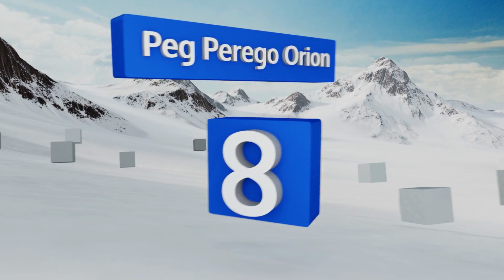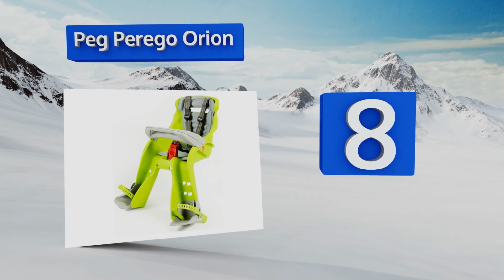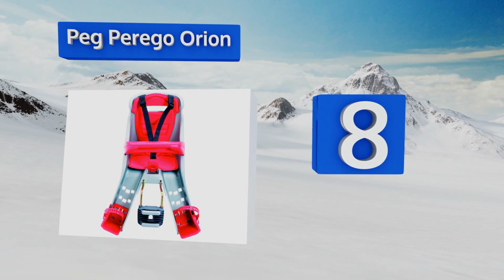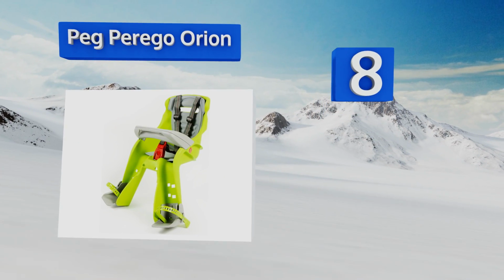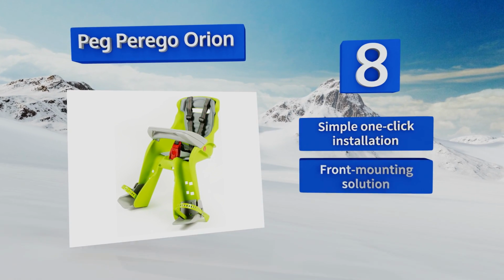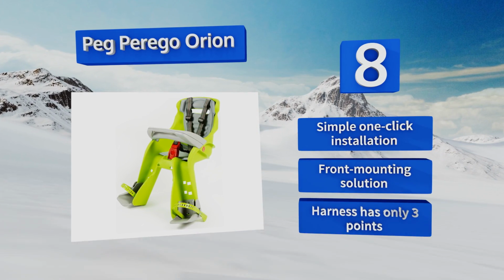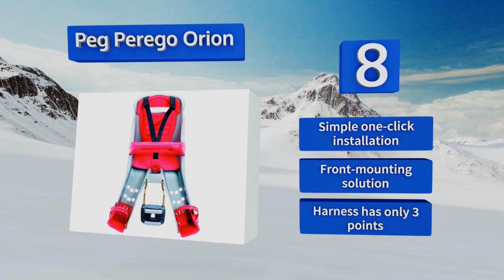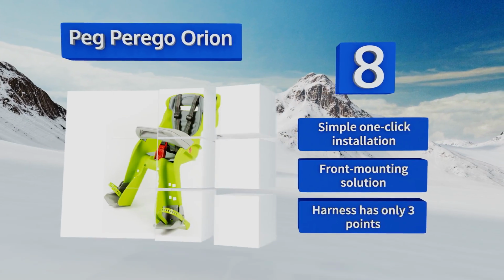Coming in at number 8 in our list, the Perego Orion offers a fun ride no matter what the terrain, thanks to its built-in suspension system. It comes in at an affordable price and offers great features like an adjustable height footrest to grow with your young co-pilot. It provides a simple one-click installation and is a front-mounting solution. However, the harness has only 3 points.